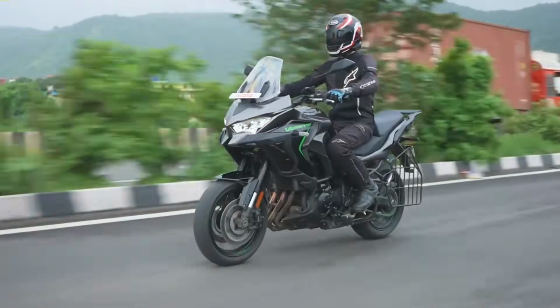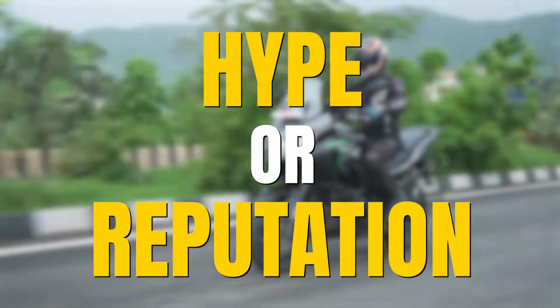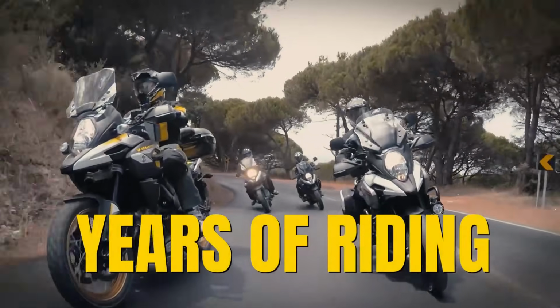Most riders assume Japanese bikes are all reliable by default, but real reliability isn't about hype or reputation. It only becomes apparent after years of riding and ownership.